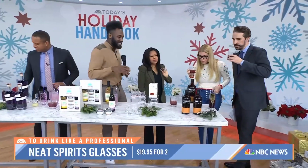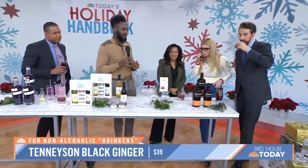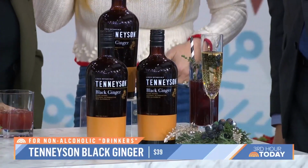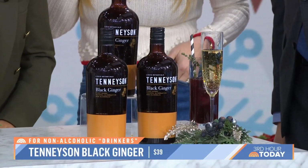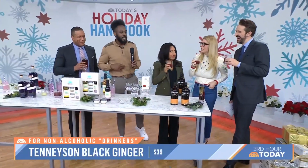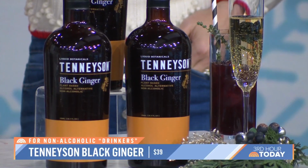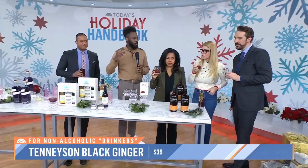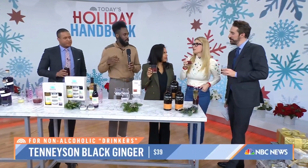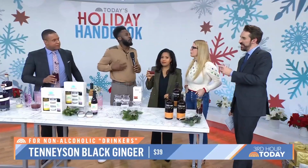Last up. This is a bold, complex elixir. It's a non-alcoholic beverage called Tennyson Black Ginger. It's what I use to kind of start my day. You could use it as an aperitif or a digestif. It has a bold flavor: ginger, lemon balm, orange oil, citrus oil. You have to really like ginger to like this. It's a really strong ginger flavor. It's not for everybody, but somebody at home really likes this. And Craig really likes tequila.